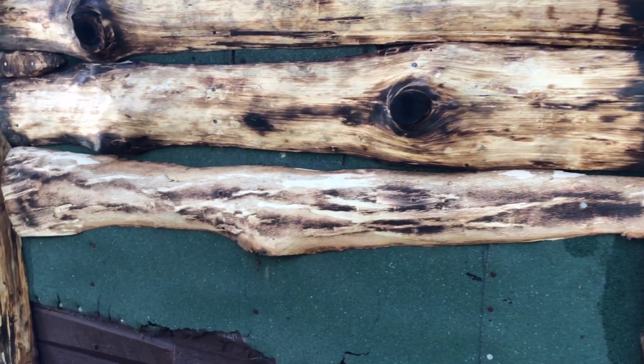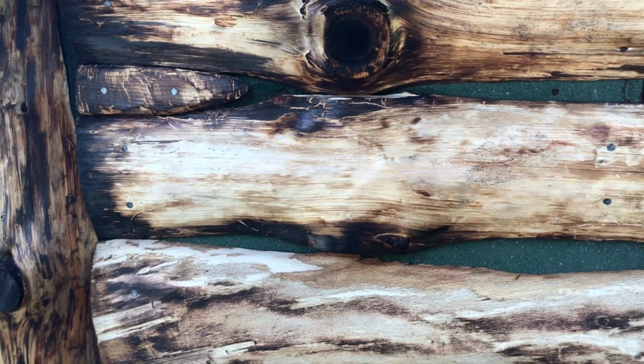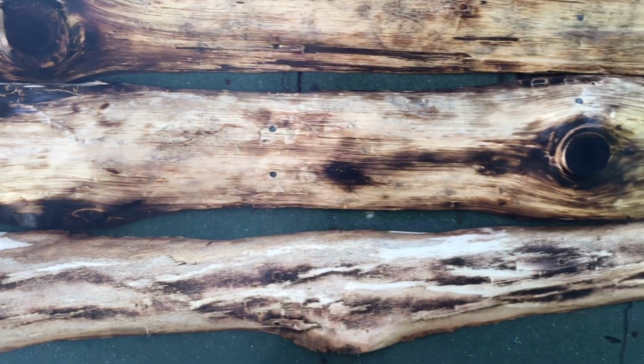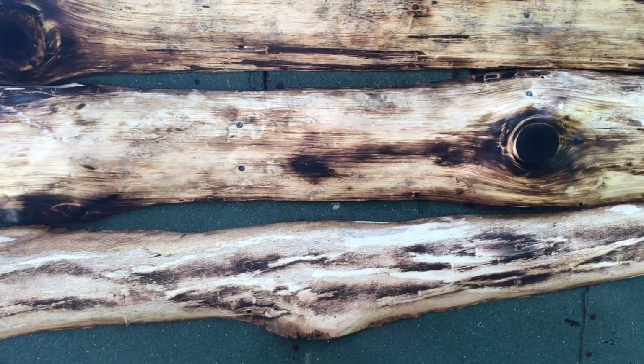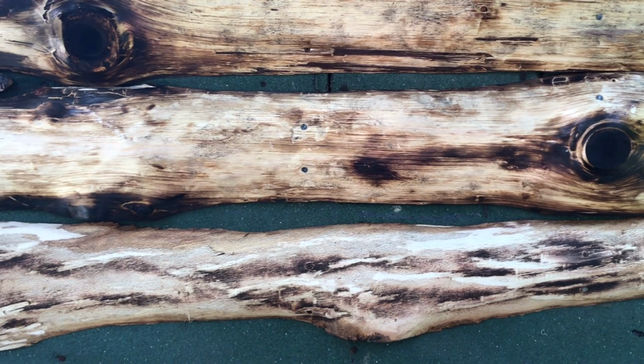Hope you can hear me. It's really windy today here. So yeah, there's a little piece I just put in to fill in the gap. These other two areas, I'm just going to use wire mesh. There's probably a name for the stuff. And then chinking will go in these gaps.